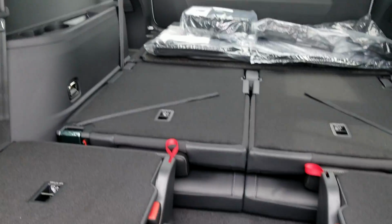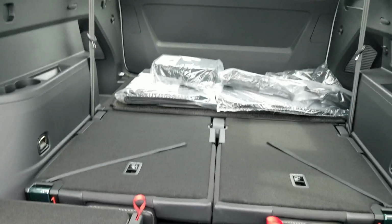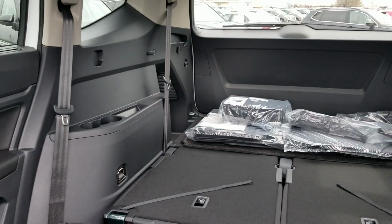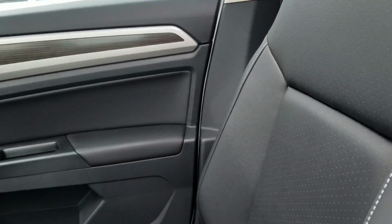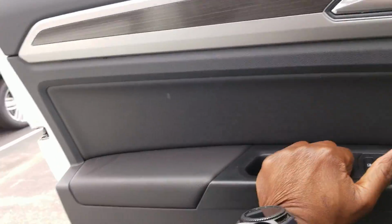And I actually did the video a little different this time. I folded the seats down so you can see the cargo space with captain's chairs. So we'll take a look at that from the back real quick, and then we'll come back and I'll set the seats up and I'll show you the seats again. Oh, by the way, there is an armrest right here with a USB port inside. Let's take a look at the back.